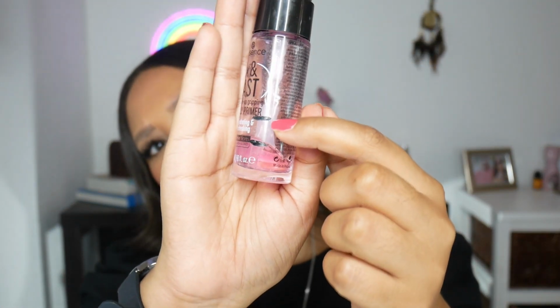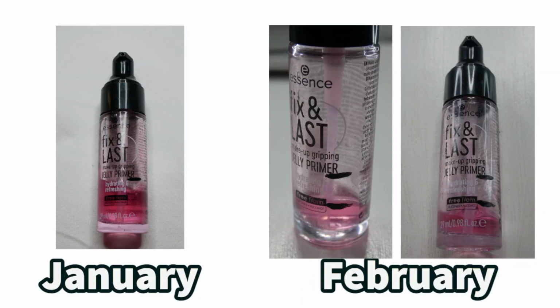The Essence Fix and Last Makeup Gripping Jelly Primer was this one, and we started up, let's see if it will focus, we started over there and we are down to here now. So I'm sure this will be finished in the next month or so because, again, I've been using it every time I use makeup. So I've been making an active choice to use this. So in this month I used this 10 times out of the 15 times.